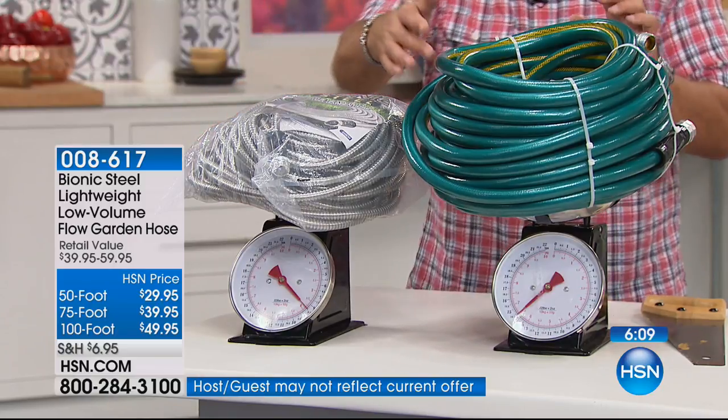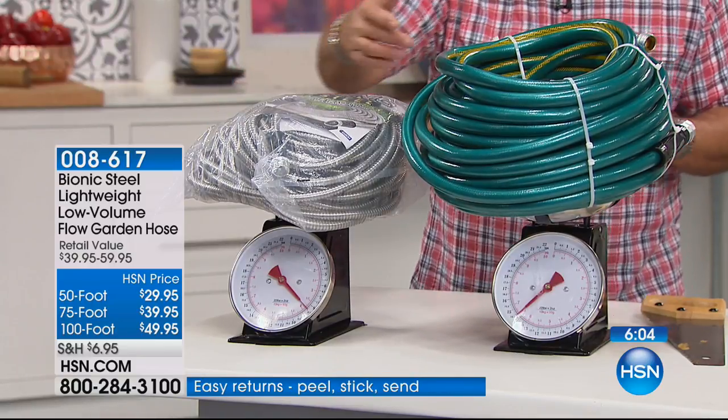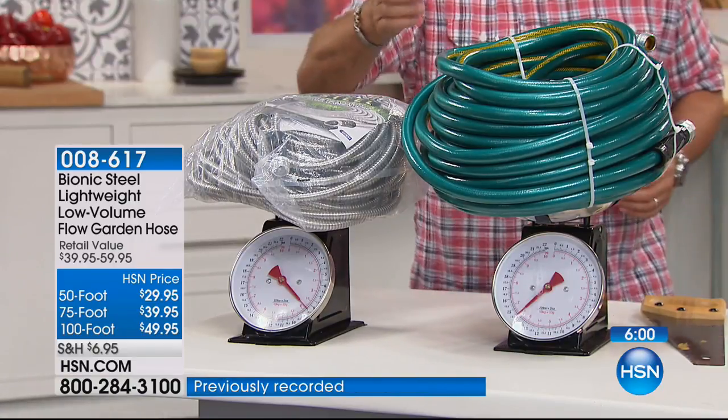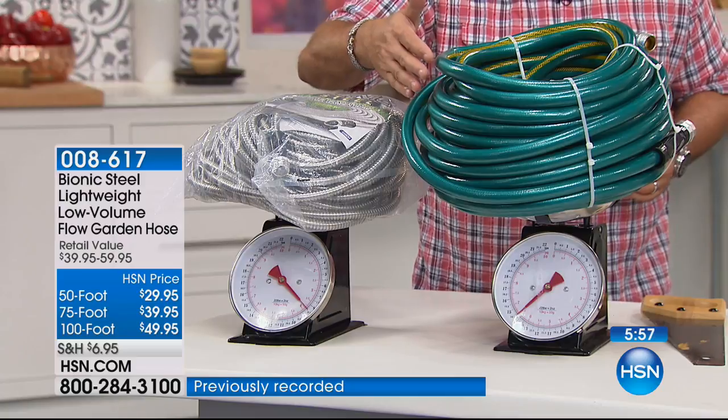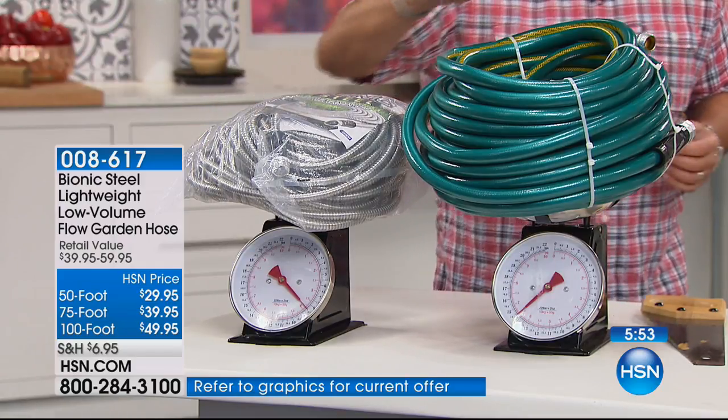The other big thing is that rubber has a higher coefficient of friction than steel does. So when you drag this rubber piece across your concrete driveway, your patio, anything like that, all it wants to do is stick and drag. When you drag the steel across it, it's like quicksilver. It just slides across there.